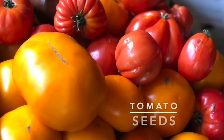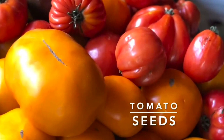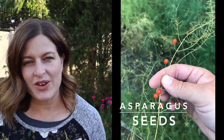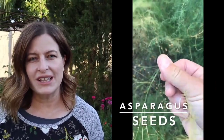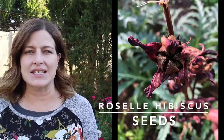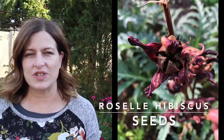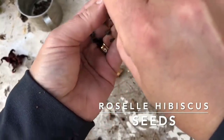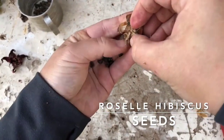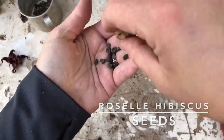Tomato seeds are ripe when the tomato is full colored, not firm, but a little bit soft to the touch. Asparagus seeds are ready when those red berries that hold the seeds begin to shrivel and the seeds inside have turned black. Roselle seeds are ready when that calyx fully dries and begins to separate a little bit and gets really dry. Go ahead and clip that calyx off, put it in a paper sack, then you can often crack roselle seeds open like a pecan and those seeds will be inside.